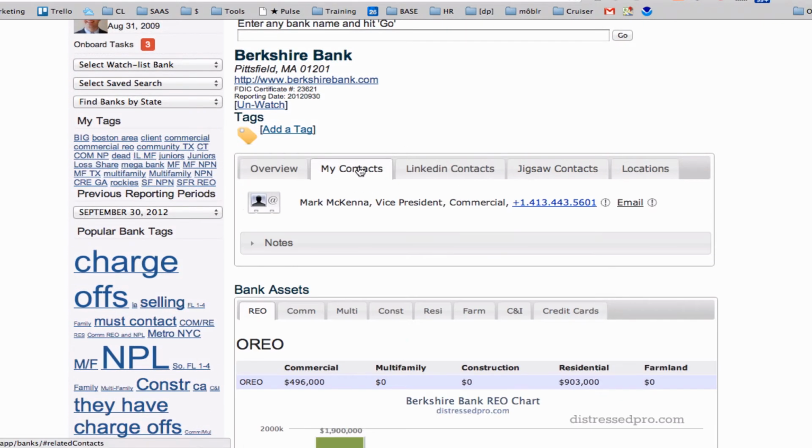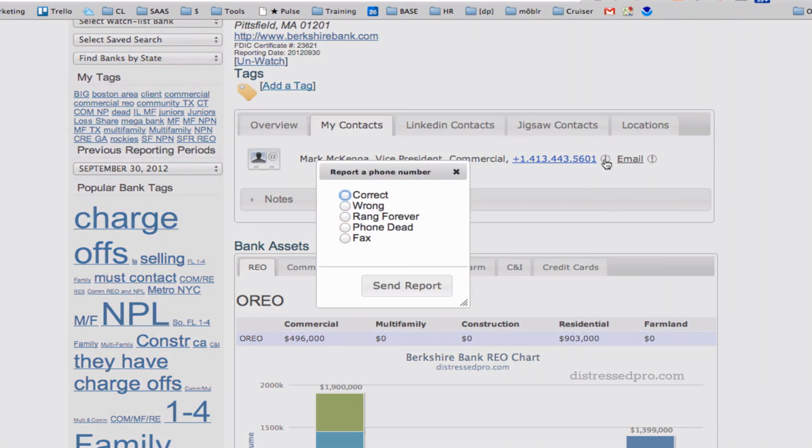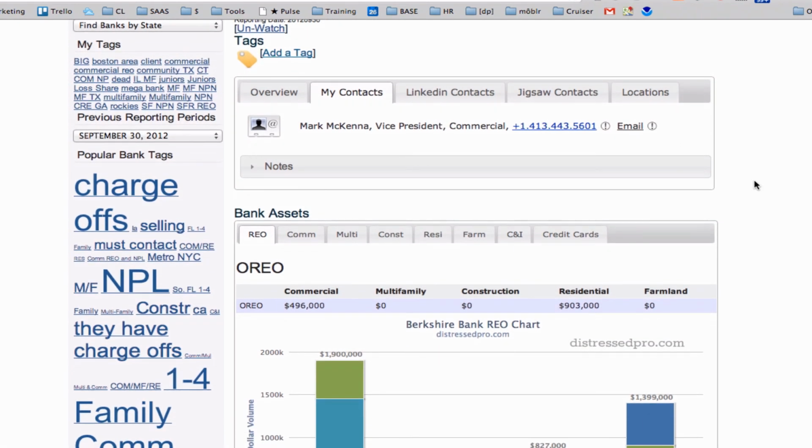Okay, now when I come to my contacts, here he is, and we've added a couple of buttons. Over here you see these little exclamation points. This is where you report a problem. So if I click on this, it pulls this up. If I find that this phone number or this email is incorrect, or if I verify that it is correct, then I can select one of these options here and click Send Report. If you are submitting that the thing was incorrect, then this will give you credit back on your account. And then we have the same thing for the email over here. So report an email address or report a phone number. Those are a couple of nice things that we added here.